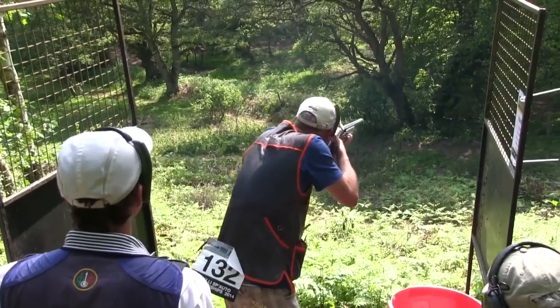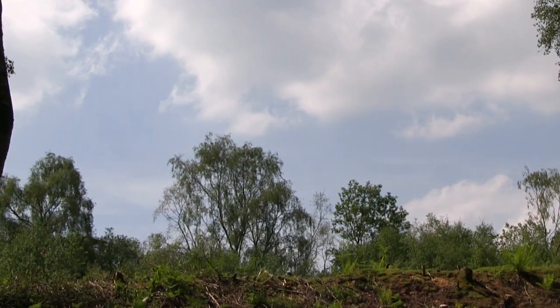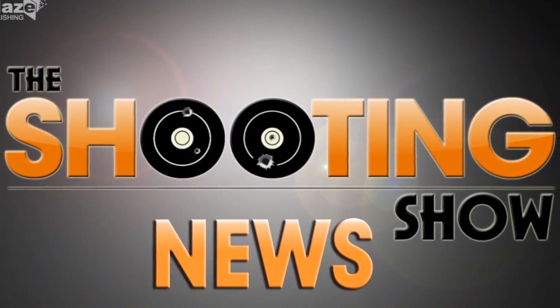But I went out for a bit of a shot on Wednesday. Shot terribly, if I'm honest. Nearly didn't come because of it. But it all came together today. The event saw an increase in numbers take on the semi-automatic challenge. A full report can be read in the next edition of Clay Shooting magazine. That was the Shooting Show news.